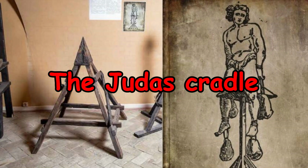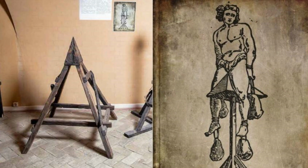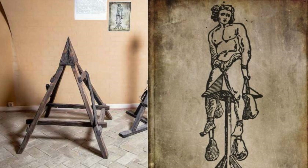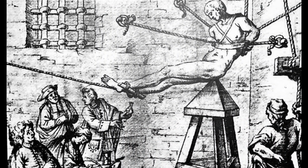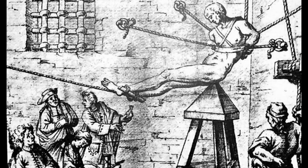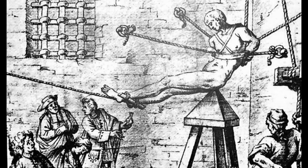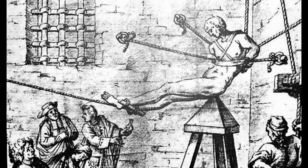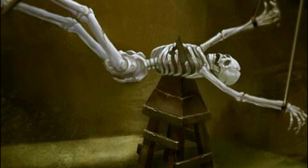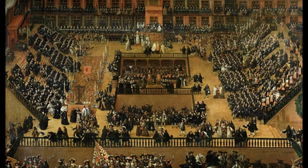Next up is the spine-chilling Judas cradle, also known as the Judas chair. This pyramid-shaped device was as terrifying as it sounds. The victim was hoisted above the device and then slowly lowered onto its sharp, spiky top. Over time, their body weight would force the point of the pyramid into their pelvis, causing excruciating pain and potentially severe internal damage. Its mere threat was often enough to force confessions, especially during the infamous Spanish Inquisition.